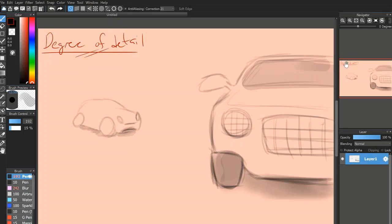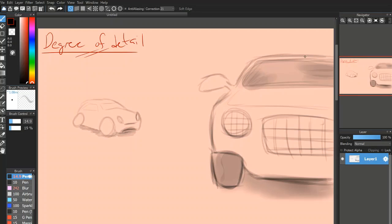Give that just a little bit of detail. We'll make the center, this strip here, just a little bit of a lighter color, just to represent a little bit more of a glare. We're going to make a little windshield for this car in the background. We're not going to shade it or anything. We could give it another side window, just because. And that's basically it. That's all the detail we're giving to that one in the back.